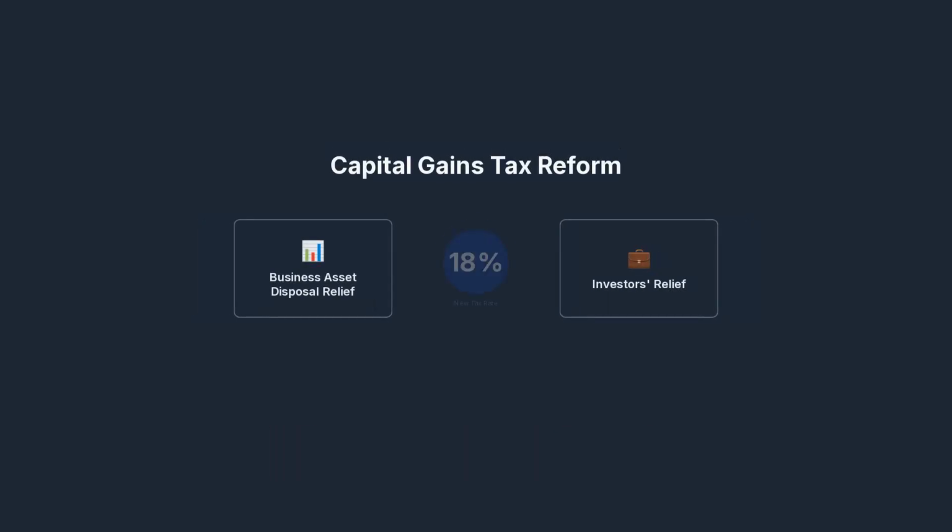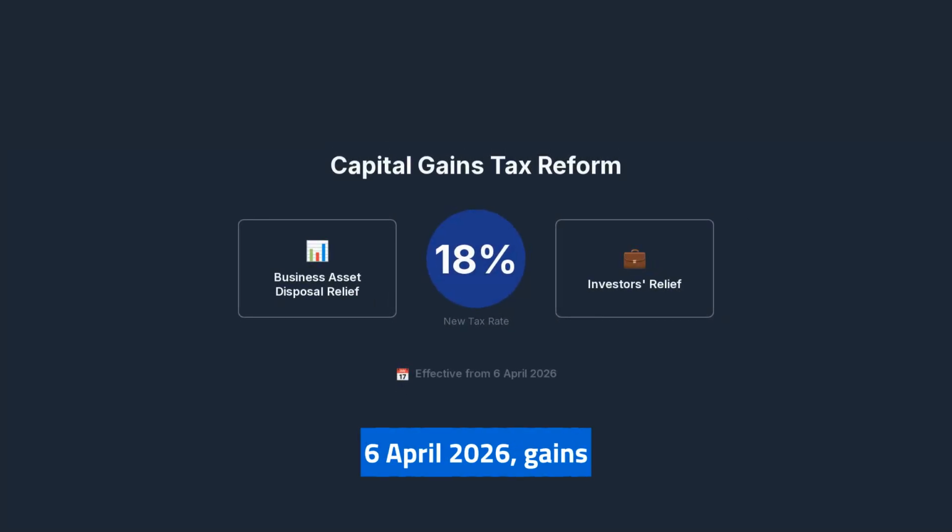From the 26th of November 2025, the capital gains tax relief on qualifying disposals to employee ownership trusts will be reduced from 100% of the gain to 50%, so half of the gain will become chargeable. In addition, previously announced reforms mean that, from the 6th of April 2026, gains eligible for business asset disposal relief and investors' relief will be taxed at 18% in line with the main lower capital gains tax rate, rather than at the older, lower preferential rates.